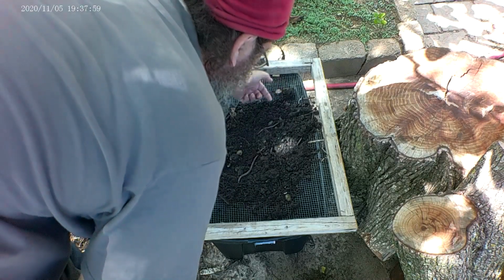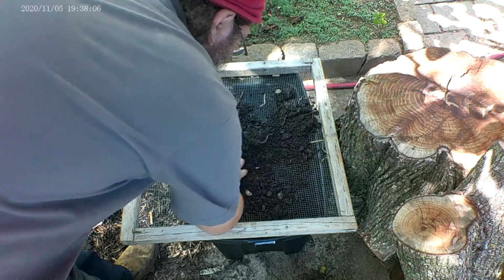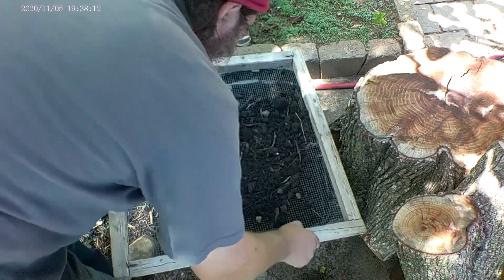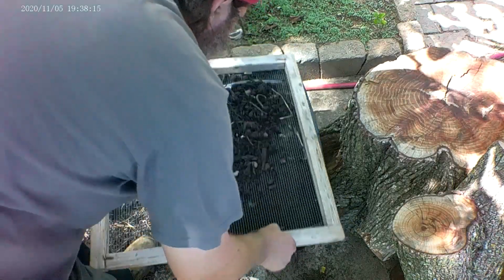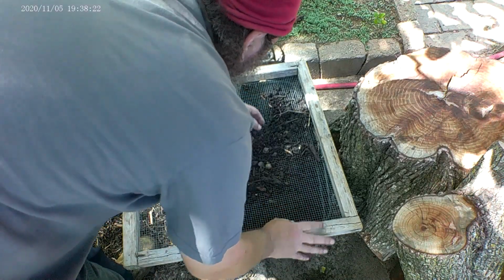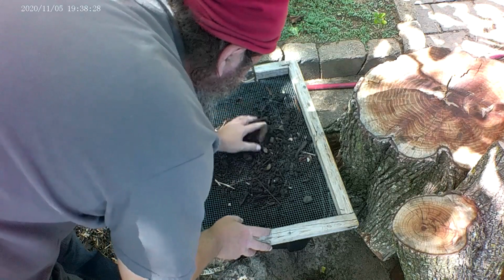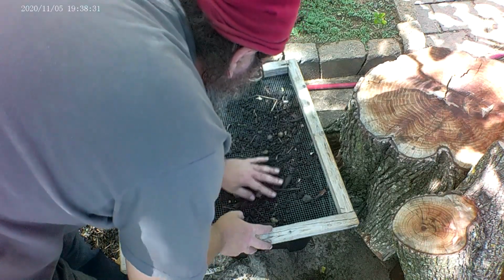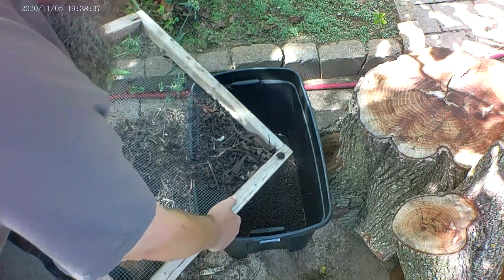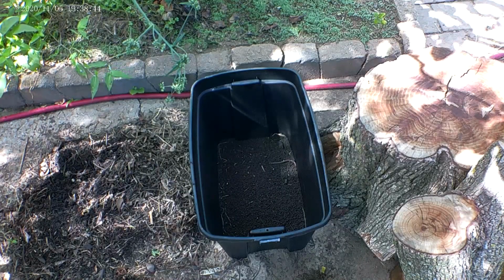There's 1, 2, 3. There's a big one there. 4 more. We're just going to sift this material here. Get some of the big stuff out of there. So here we have, and there's the last one just dropping down in there. And so here we have a little bit of rock and heavier material that's left behind on the screen, but mostly all the weeds that were in that are gone. We got a little bit of rock and some twigs left. Okay, that's good.